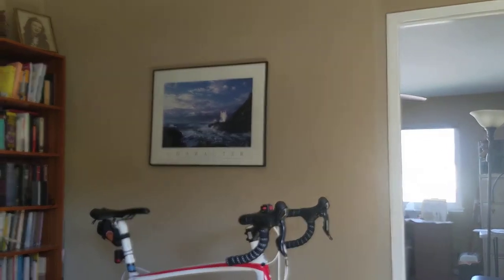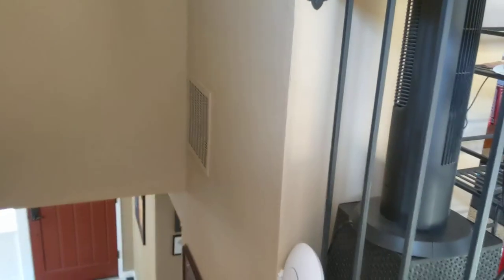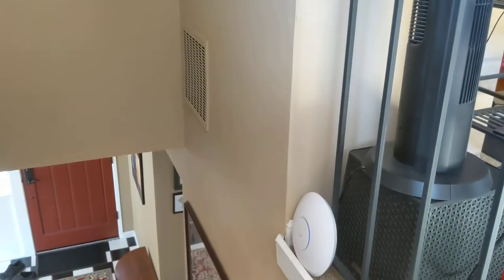This is just a closet here. This is a mechanical chase. And for the exhaust ducting for the water heater and the furnace, that's downstairs.